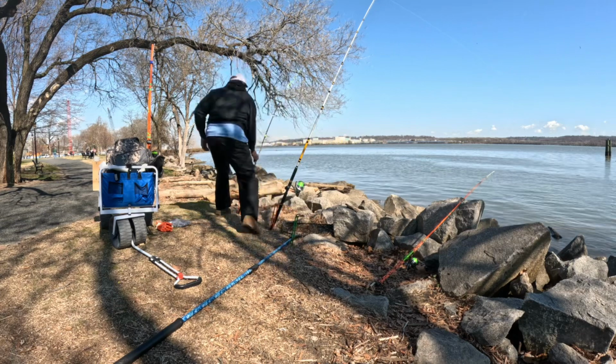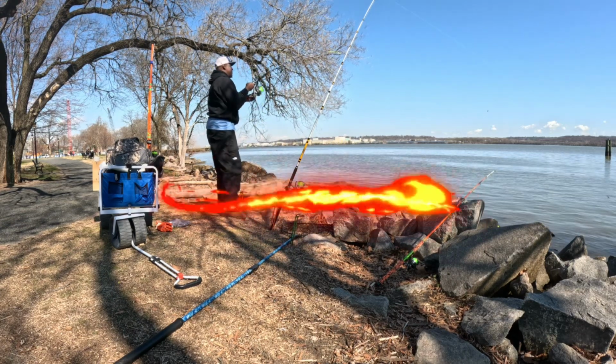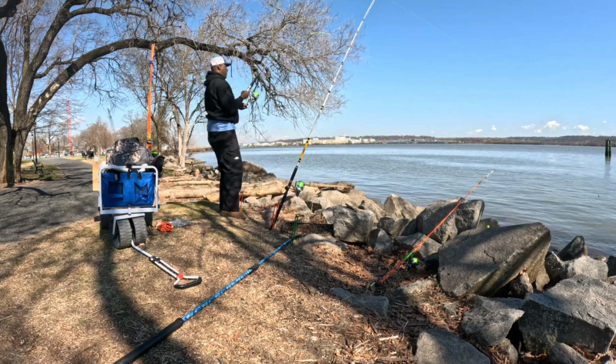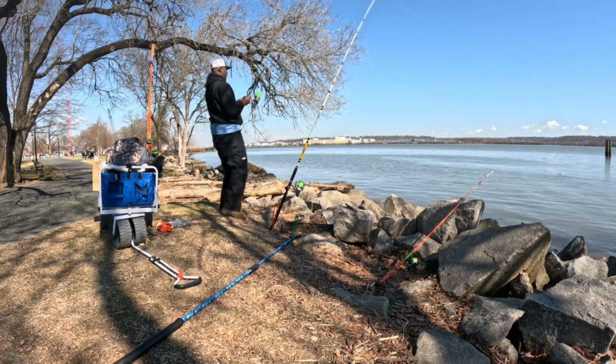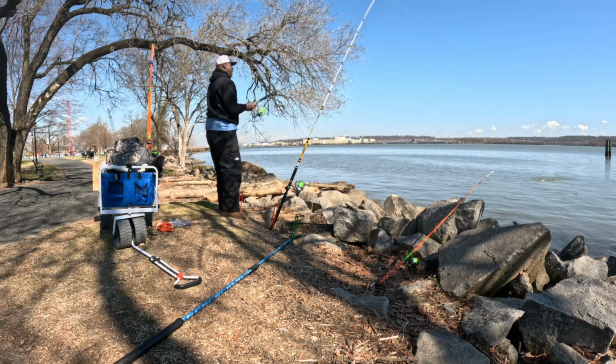Oh, got a bite on that first pole over there. Oh yeah, that's it. Fish on, baby. Fish on. Let's get him in. Let's get him on the bank. Yeah, he's solid. He's on. We got him where we want him, guys. Let's just get him to the bank.